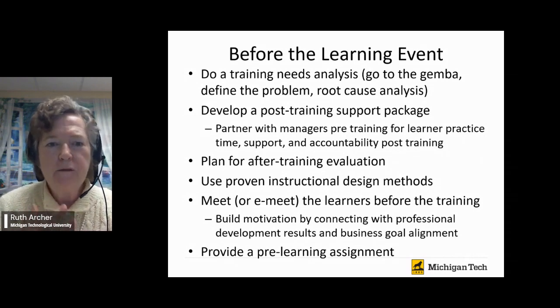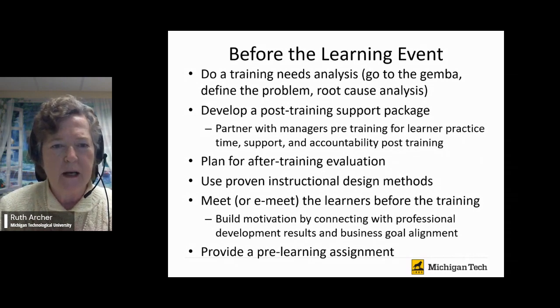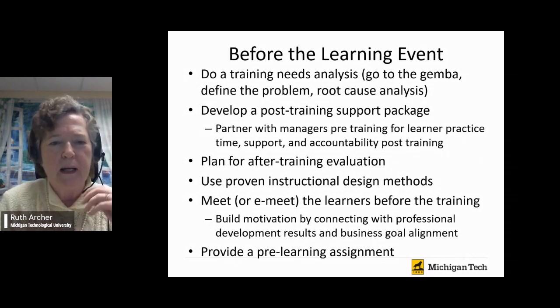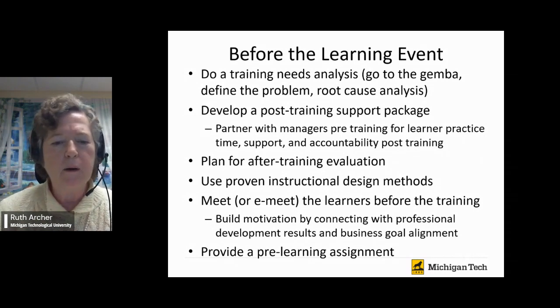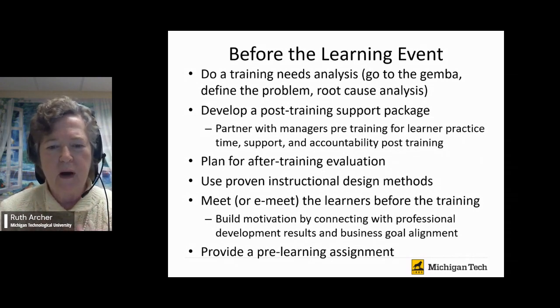Also, ahead of time, work with the managers to develop a post-training support package. This is where you talk to them about what kinds of practice time might be needed, what kind of support you want to provide afterwards, and how you can hold the learner accountable for practicing. There are a lot of different ways this post-training support can work out. There can be surveys, observation, work reviews, coaching, or feedback.